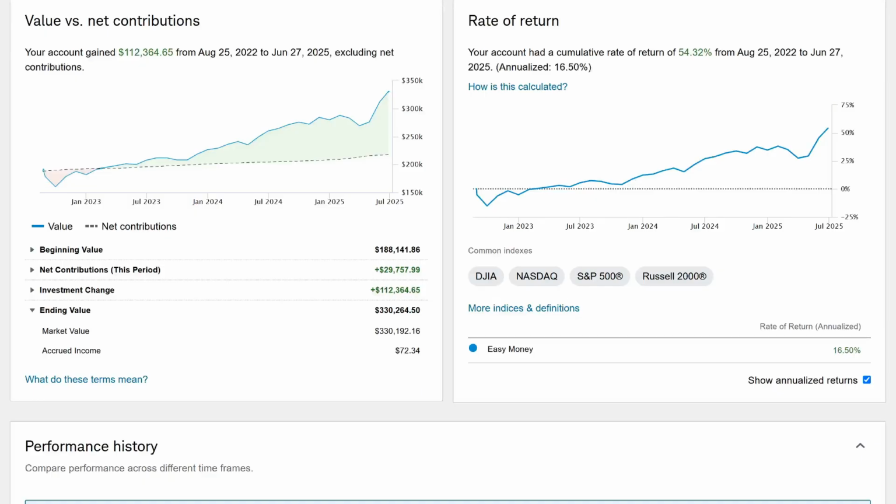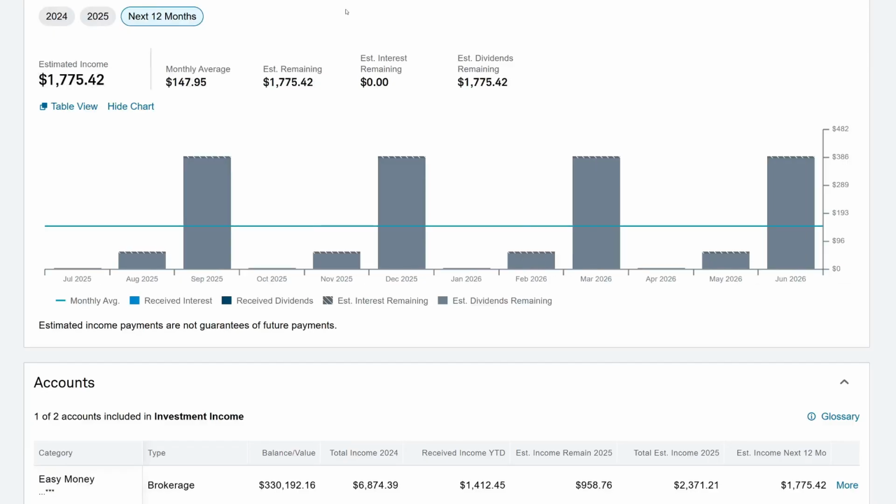If we do show you the portfolio performance, we are in the gains by $112,364.65. That is a return of 54.32%. And then if I show you the projected investment income, we're projected to make about $1,775.42 here. Monthly average is about $147.95. Typically the 3rd month of every quarter is our biggest month for dividends, so pretty awesome to see.